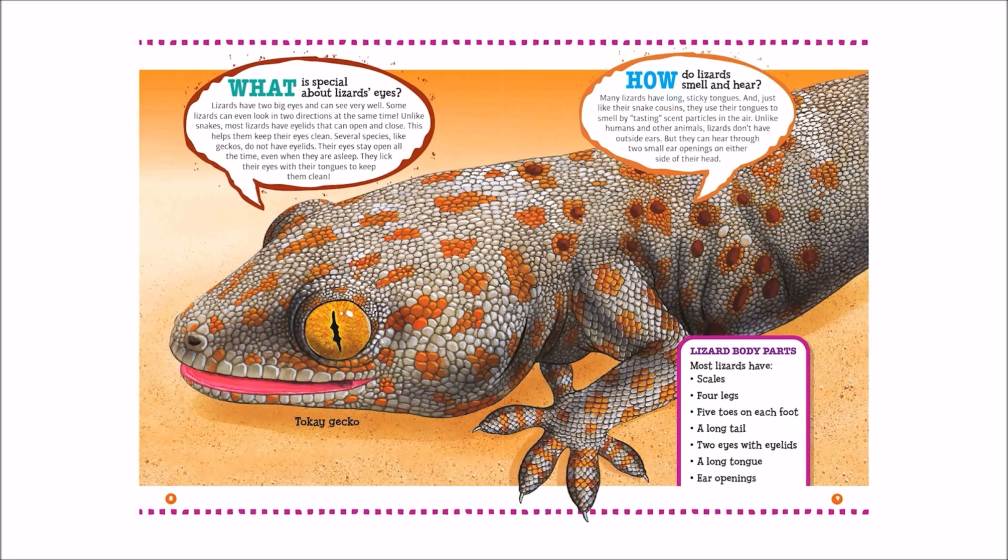Many lizards have long, sticky tongues. And just like their snake cousins, they use their tongues to smell by tasting scent particles in the air. Unlike humans and other animals, lizards don't have outside ears. But they can hear through 2 small ear openings on either side of their head. Lizard body parts. Most lizards have scales, 4 legs, 5 toes on each foot, a long tail, 2 eyes with eyelids, a long tongue, ear openings.